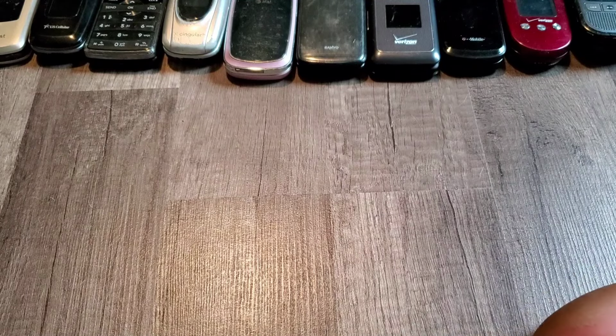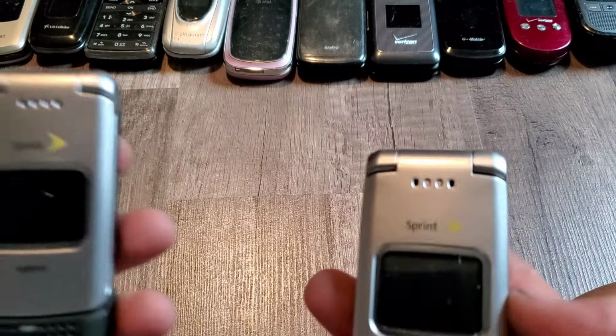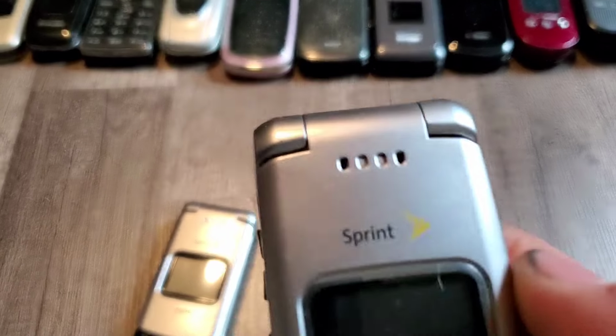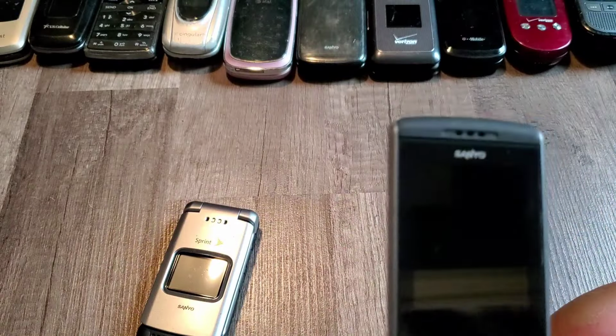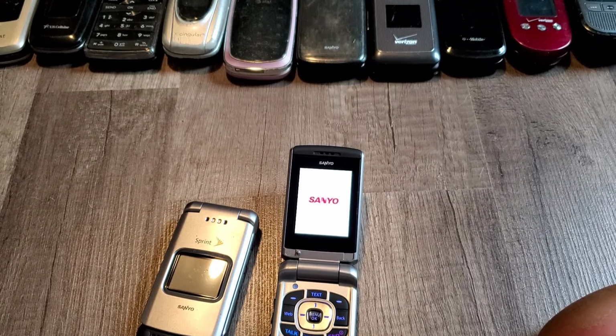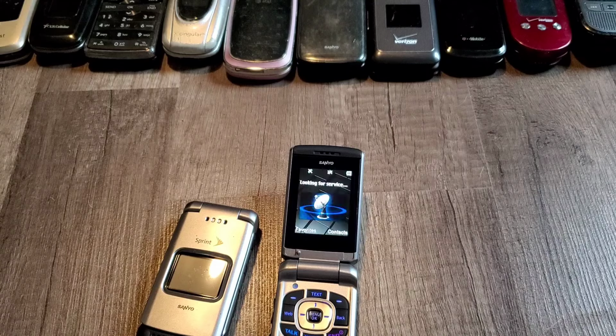And here is 1 out of 2. We're going to take a look at what it is. 1 out of 2 is Sanyo Pro 200s. Now these were marked as Ready Mobile PCS with a sticker right around the top of the Sprint logo, so they do not have the Sprint startup screen. There's 2 of them right there, so they both work.